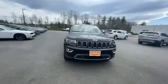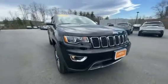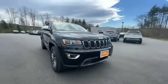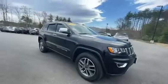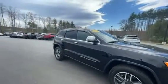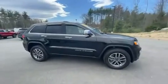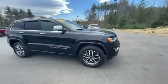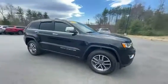You can tell this is the Limited trim level because of all of the silver inserts on the fog lamps and across the front grille and on the bottom grille right there, as well as on your side view mirrors and on your windows all across the vehicle, as well as your handles on there. Just a great overall look with your 18-inch machine alloy rims on there. Just a great look to the vehicle.